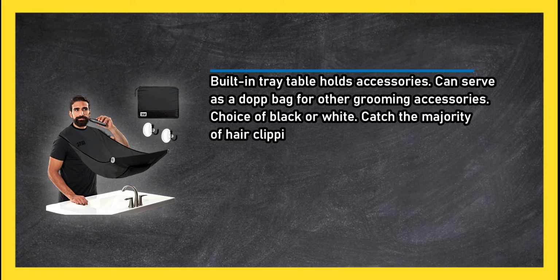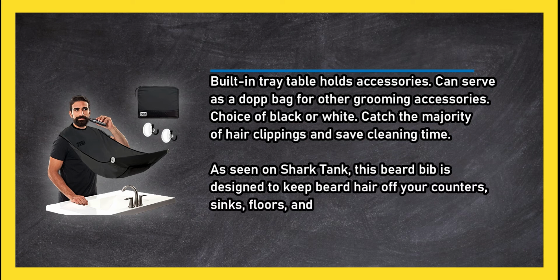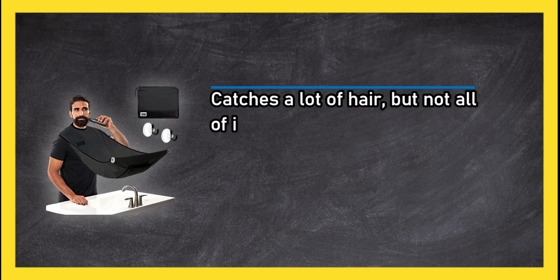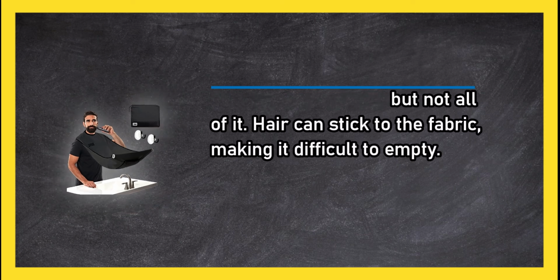Catch the majority of hair clippings and save cleaning time. As seen on Shark Tank, this beard bib is designed to keep beard hair off your counters, sinks, floors, and clothes. And it does the job, for the most part. Catches a lot of hair, but not all of it. Hair can stick to the fabric, making it difficult to empty.